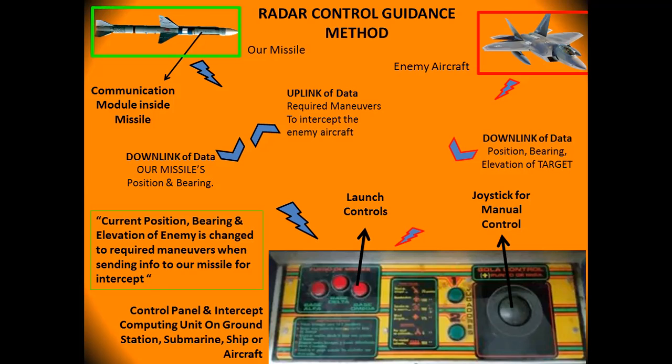Now on the control panel on the ground, this must be noted: it's not just a control panel, it also has a computer that computes the exact maneuver that should be done. And this can be fitted on a ground station, submarine, ship, aircraft, anywhere. On the right side, there's a small joystick. On the left side, the 3 buttons are for different phase boosters. There are separate different controls that we won't be talking about. We just care about these two.